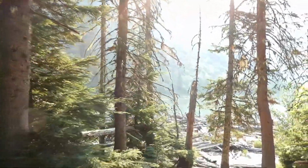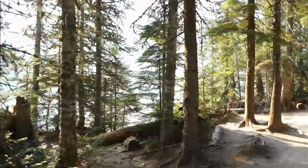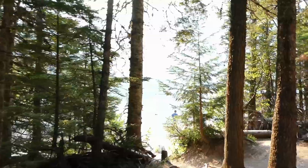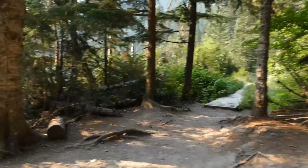It's beautiful though. It was beautiful, and you can see the sun trying to peek out from all the smoky haziness. We're at Avalanche Lake. We can continue, but we're gonna go this first.